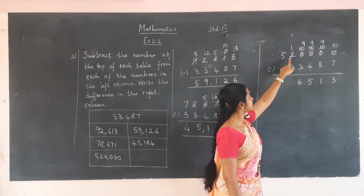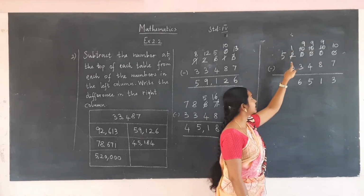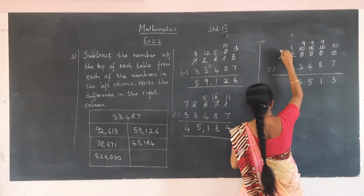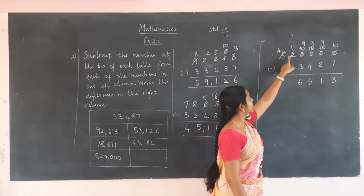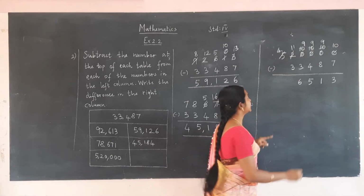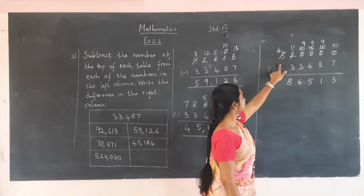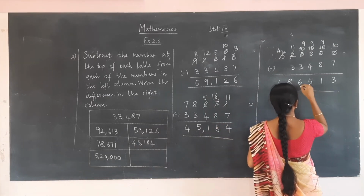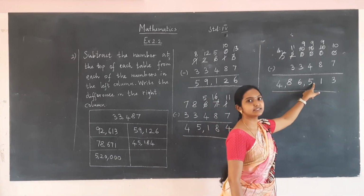3 is greater than 1. We cannot subtract. So we have to borrow from the before number. The before number here is 5. So 5 will be changed as 4 and 1 will be changed as 11. 11 minus 3 is 8. Here we don't have any number. So write 4 as it is. So the answer is 4,86,513.